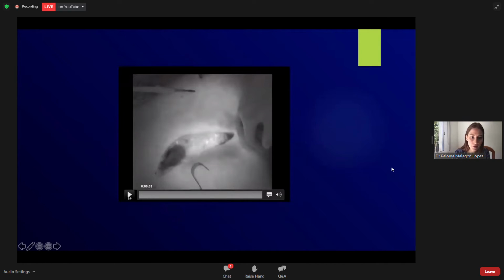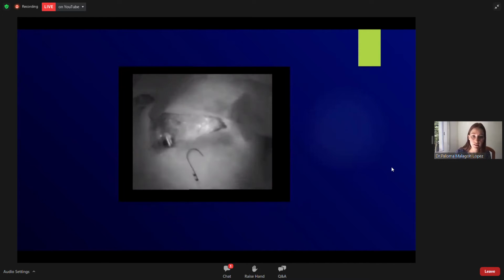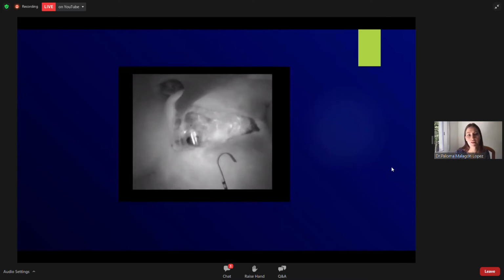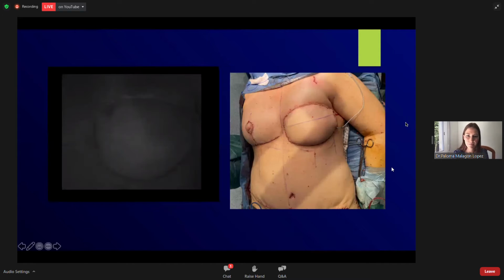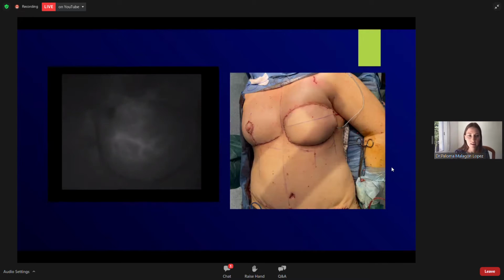We also checked in this patient the recipient vessels. In this case, it was the internal mammary artery and the vein. And as you can see in this video, both of them were very good. After the anastomosis, we also checked again the perfusion of the flap. I don't know why, but the quality of this video is not as good as the first one, but all the skin paddle of this flap was well perfused.